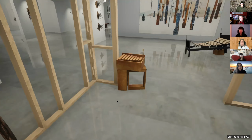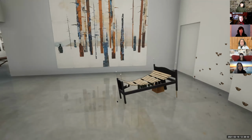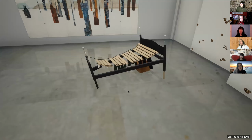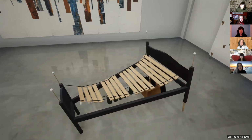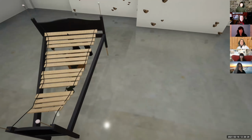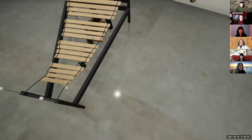So that's called the time-in chair, and this piece is called the drawer-phone. And in the back you see the bed, which is called a bed balafon, based upon an instrument called a balafon, which is like a marimba that has a xylophone keyboard and piping underneath it that resonates the sound deeper and louder. All of the piping, every part of this, is made from something recycled. The tubes underneath are old plumbing pipes, PVC pipes, and bottles and jars, just water bottles and things.